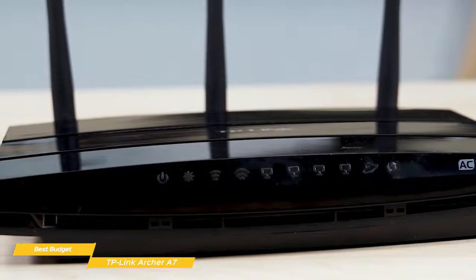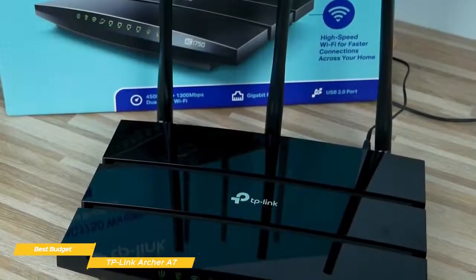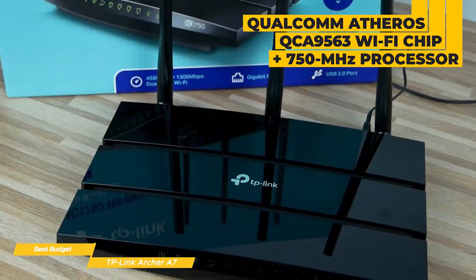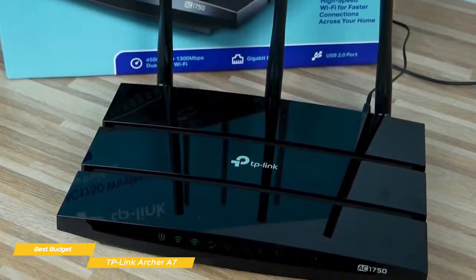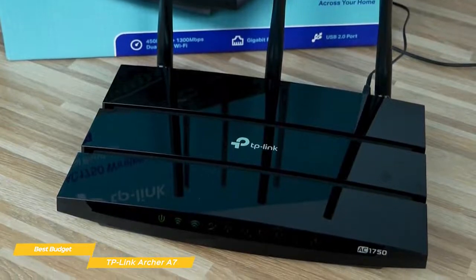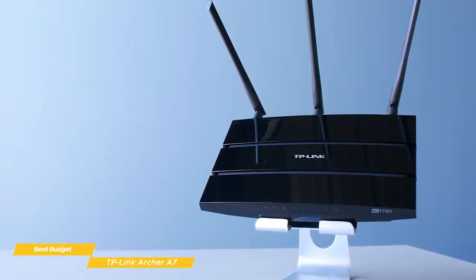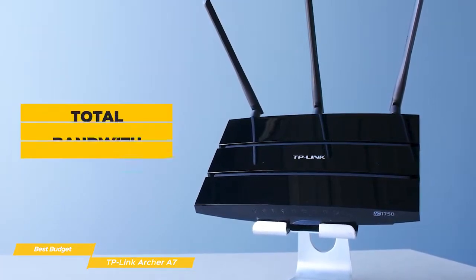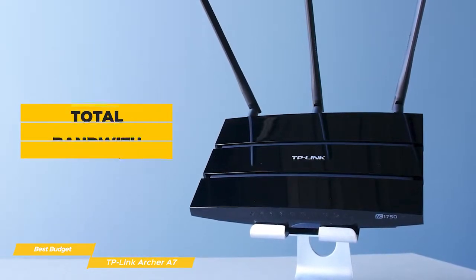Small and discreet, the TP-Link Archer A7 can be hidden just about anywhere. Inside, the dual-band router is powered by a Qualcomm Atheros QCA9563 Wi-Fi chip with a 750 MHz processor, 128 MB of RAM, and 16 MB of flash storage for holding the device's settings and firmware. It has a maximum throughput of 450 megabits per second for its 2.4 GHz band, and 1.3 gigabits per second for its 5 GHz band, for a total bandwidth of 1.75 gigabits per second.